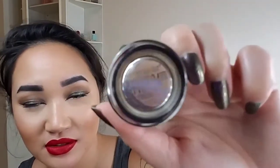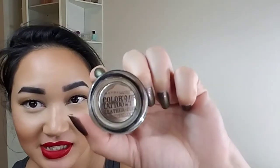The next product I am rolling in is this Maybelline Color Tattoo 24 Hour Leather Cream, I don't know what they call it, by Eye Studio. And this one is in Creamy Beige. That's so reflective, and you can see, but that's what it looks like. I'll show you what it looks like. It's starting to dry out.